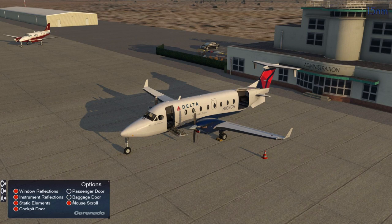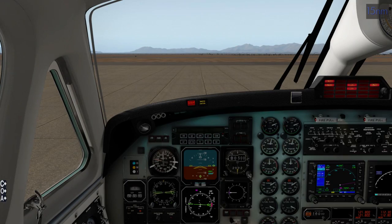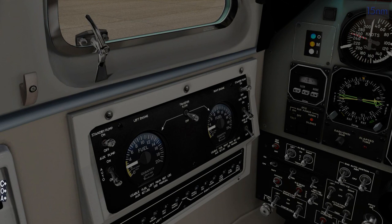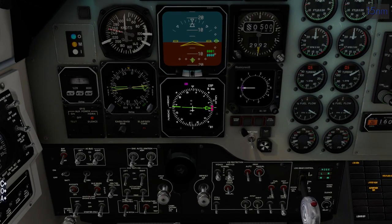So, we'll close the passenger and baggage door, move static elements, and close the cockpit door. And we're about ready to go. So, what we're going to do now, we're going to come down here, make sure everything resets just fine, and ready to start this thing up. Turn that off. Auto igniter and hold it down. Alright, that one's spinning up. And generator, start the other engine. And that prop's rotating as well.